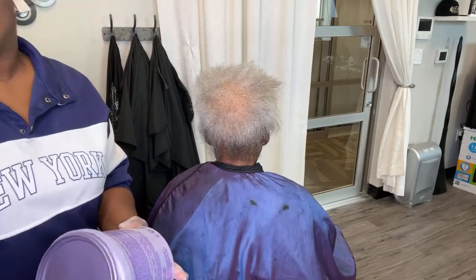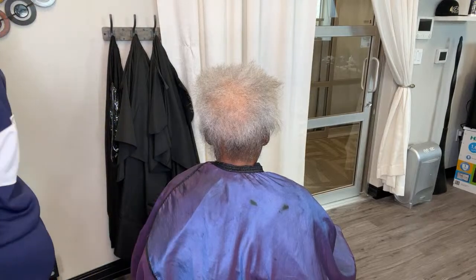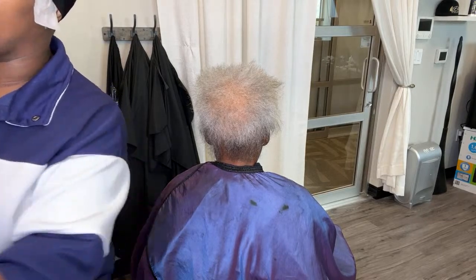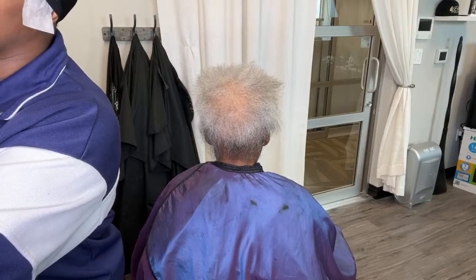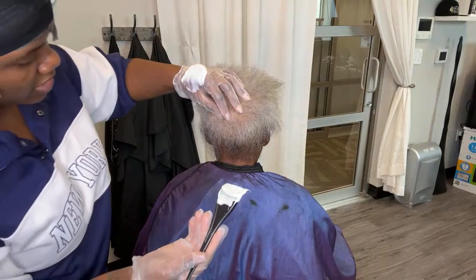All right, so I'm actually going to be using a very mild relaxer on her hair because she doesn't have a lot of density that we need to break down. So the mild will work just fine. All right, Mama, chin down for me.